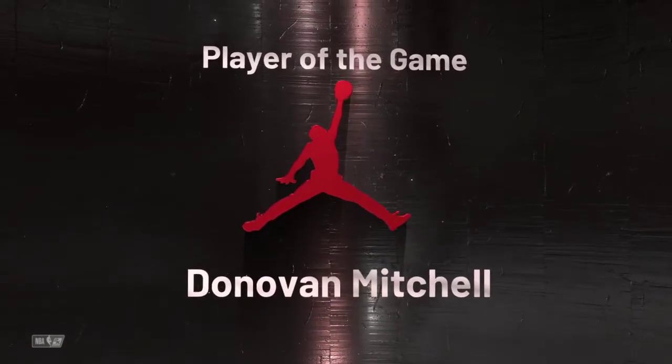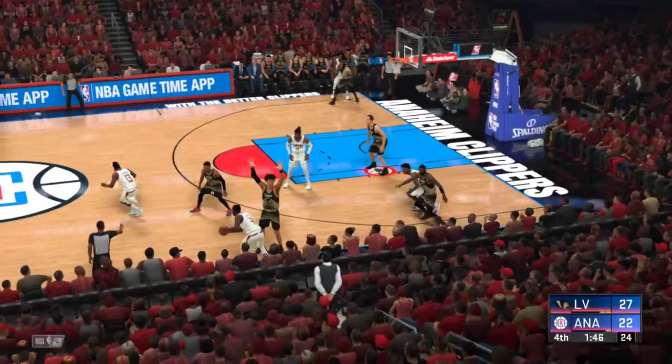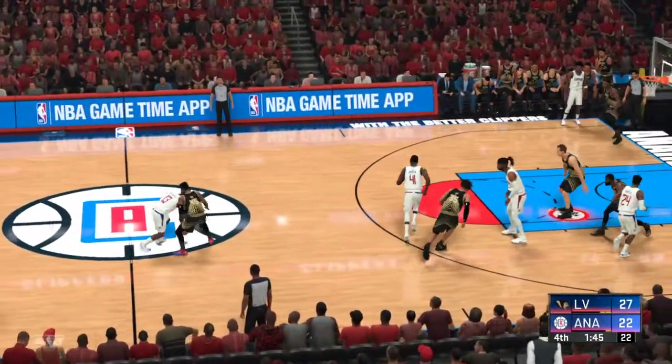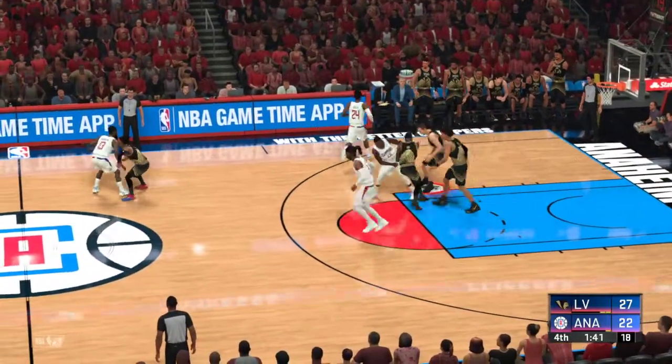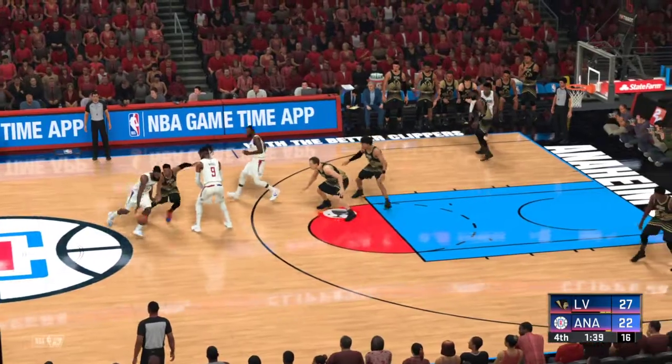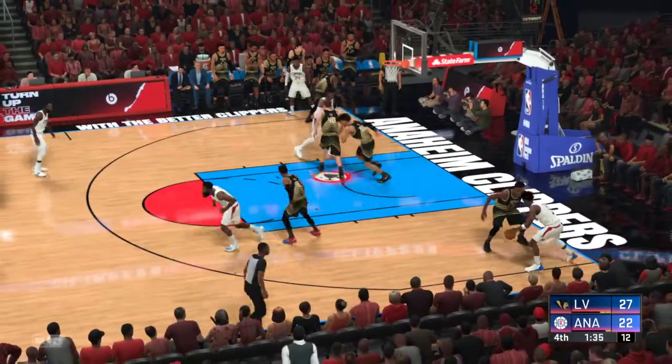And now let's present our Jordan Player of the Game, Donovan Mitchell. And the way he's made his mark with his work inside, he's just been a slasher tonight. Always moving, getting to the basket at will, and just seemingly taking advantage of a D that was reluctant to get in his way.